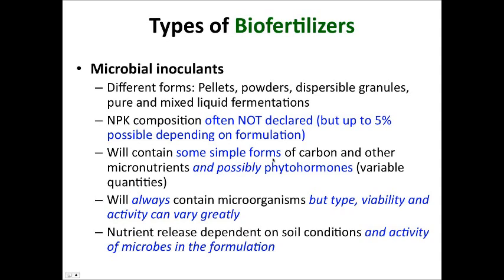There are some simple forms of carbon present. Why? Because the microorganisms that are in the inoculants themselves require nutrients, and they are often supplied in the formulation to help them grow once they are delivered to the plant or the soil. Now, there are some new forms that are delivering more active microorganisms that have less carbon, others that provide dormant forms and more carbon. The problem with delivering carbon in the microbial inoculant is you feed everything, and if you happen to have pathogens in the soil, you could be feeding them if you apply at the wrong time and in the wrong amount.